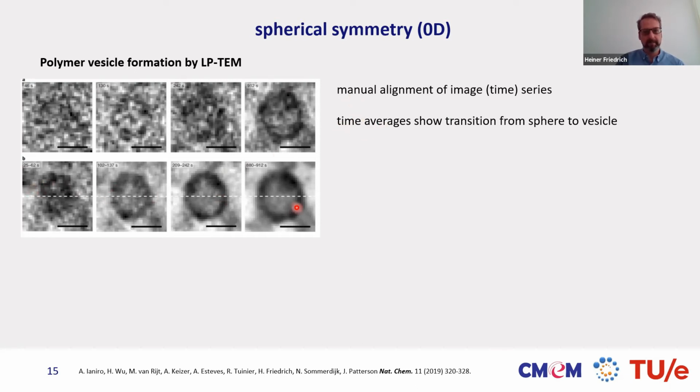And below the individual snapshots of the movie, we see some time averages which clearly show the transition from what seems to be a more solid sphere into a polymer vesicle. And I'm also very happy that Hang Long, who has been really putting a lot of the heavy work in there, is also present today.